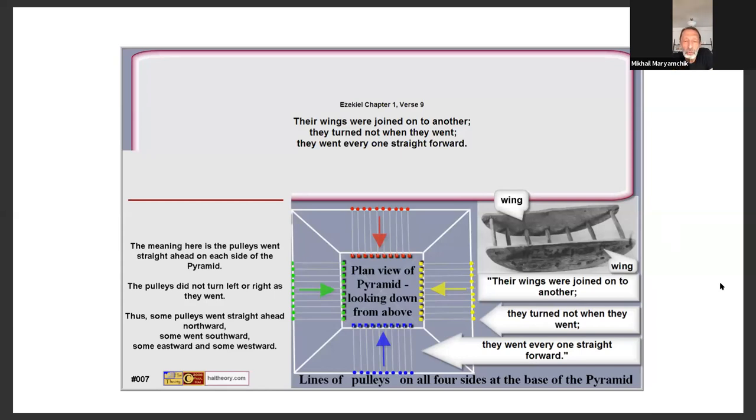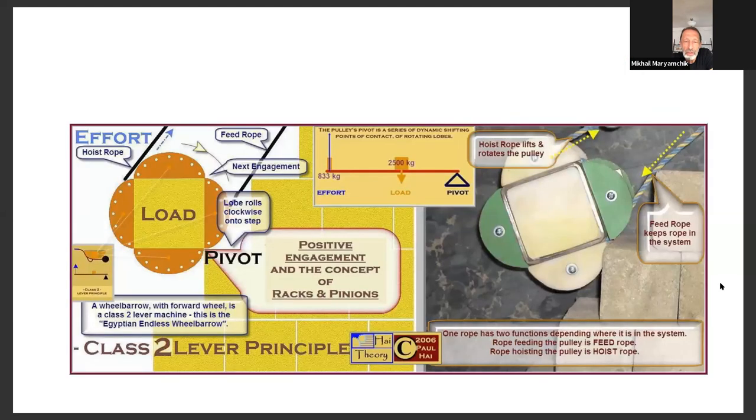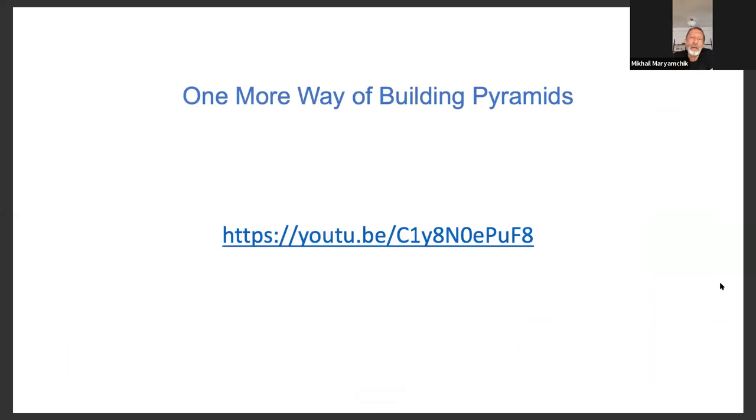And then we can go to what will probably be the last slide now, and the next one. We will watch this video, which gives another potential way of building the pyramid, which at least is funny and very inventive, I would say. And we can discuss the technical details of it after we watch the video. So Zach, please start the video.